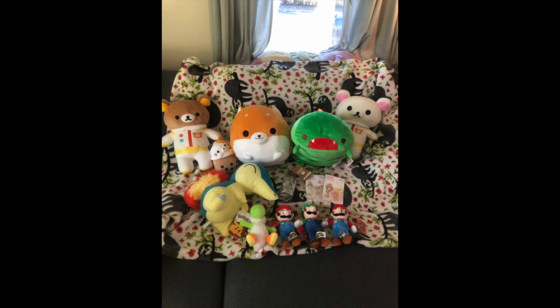So final math for everything, I spent about 112 at round 1, and then another 11, so 123. The Yoshi, Mario, Luigi, and Mario are 10 each, so that's 40. The Sakura keychains are 10 for the pair, so that's 50. The Cyndaquil is about 25, so that's 75. The My Neighbor Totoro bottle is about 20, so that's 95. The Rilakkuma plushies are 15 each, so that's 125. Little Boba Cat is probably about 10, so that's 135.